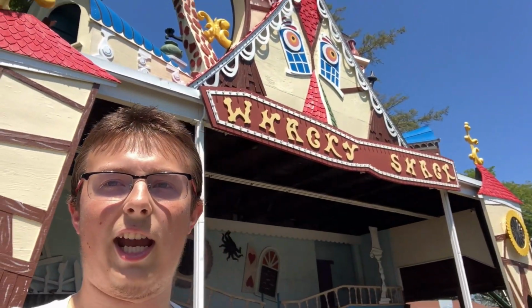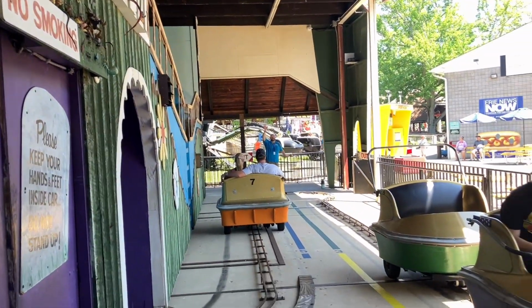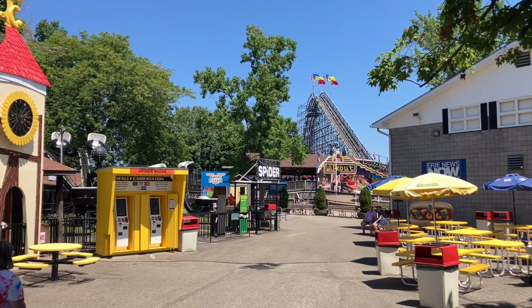The rest of the park, guys, we've got right now. We're going to do the Wacky Shack. That you must obey. Never roll things at me, or I'll see that you... Just got off the Wacky Shack for the first time, and yeah, the name is very, very fitting.